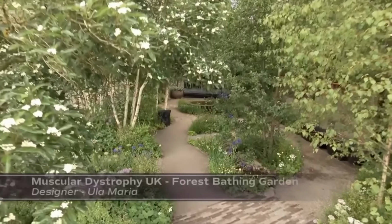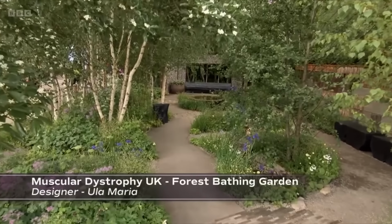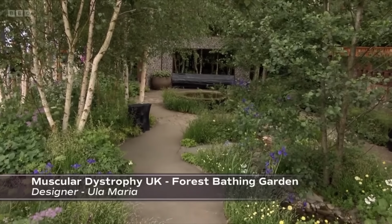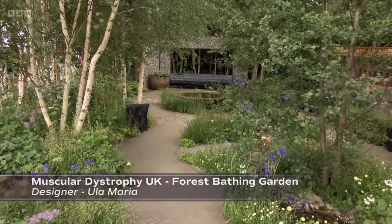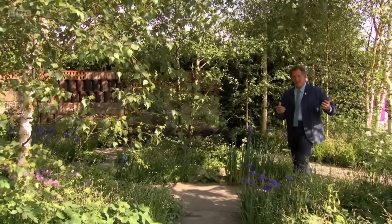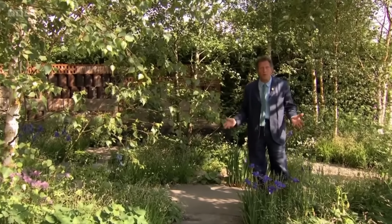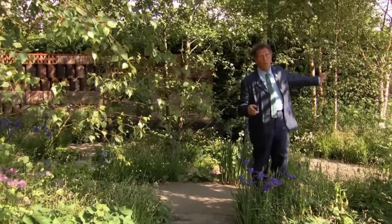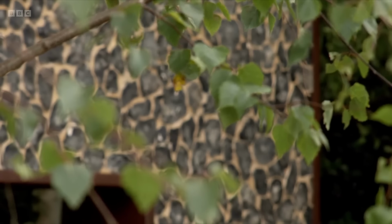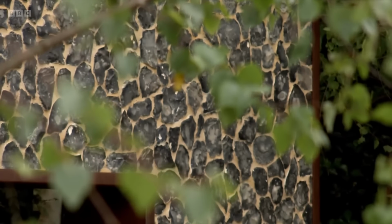And here is the finished garden, looking very good indeed. It feels confident, accomplished, and in its own way, quietly radical. I say radical because there is this convention with Chelsea gardens that you make it as visible as possible to visitors coming in, whether on the front or on the side, and you have to peer through the trees to see this. There are a lot of them.